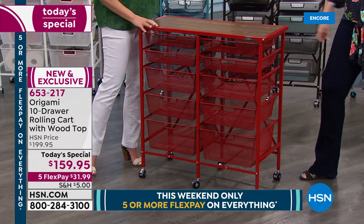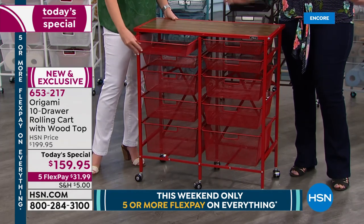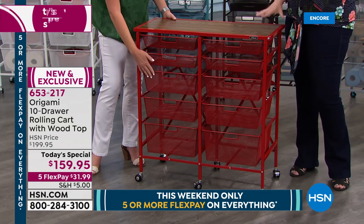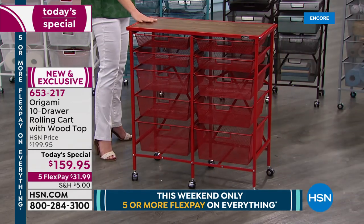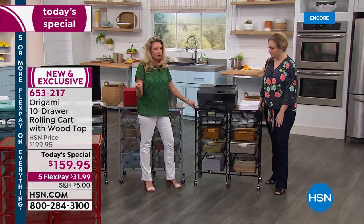You wanna do colors first? Yes, and we're gonna start out with the red right in front of us, and I will tell you what, we have limited quantities as we're going on, but red is red. So if you've got the kitchen cart in red, it's going to match. 100%. If you've got any of the other Origami, you know how popular red is, so I wanted to mention that right off the bat. And remember, red is the number one accent color in the kitchen. So again, very, very popular and a beautiful pop of color.